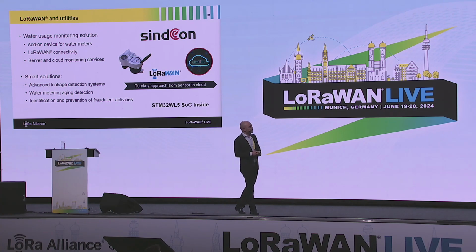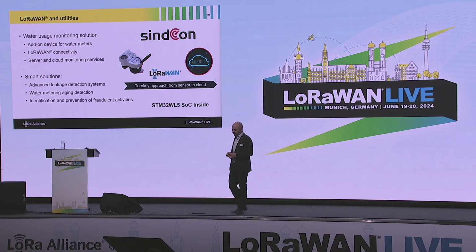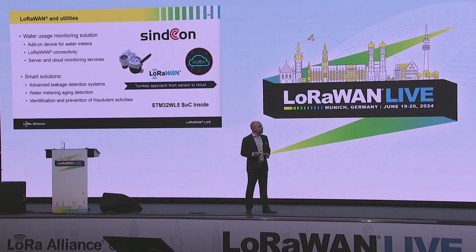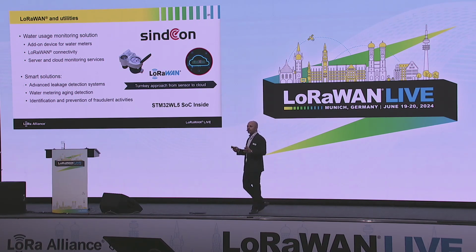And they are able also to detect the aging of the meter and to prevent fraudulent activities. Inside this meter, there is a device, the system on chip from ST, the STM32WL. And about that, I wanted to show you a little bit more about how to achieve long battery life, which is critical in a meter application that runs on a non-rechargeable battery for more than 10 years.